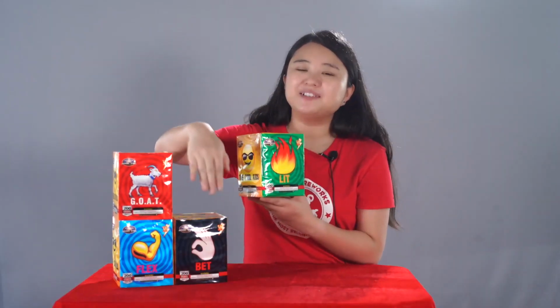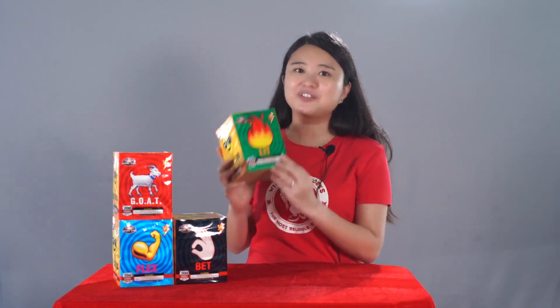Cool Kids, 10 shots, Bright Star brand, packed 4x4. Lit, Gold, Bat, and Flex. Besides the cool labels, these 400 grams are also a collection of cool effects, from flying fish and falling leaves to broken crowns and palms. Each one of them has either tails or mines, and all of them have a V-angle finale. Check out the cool video.